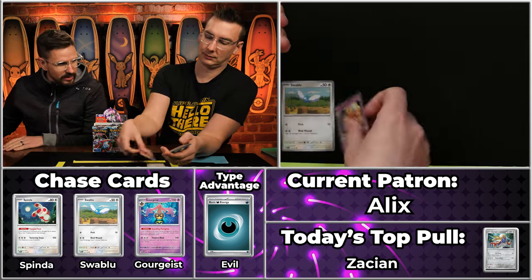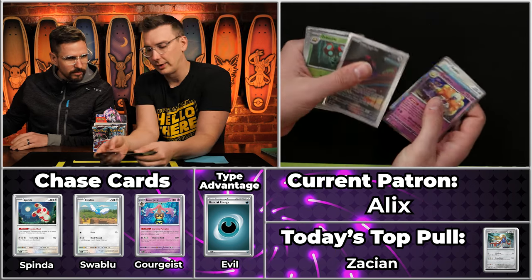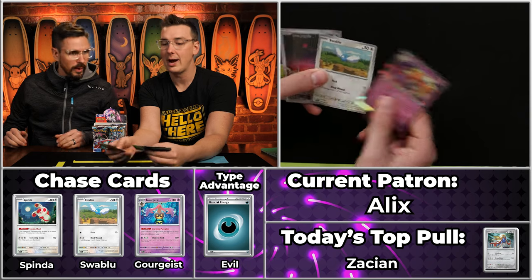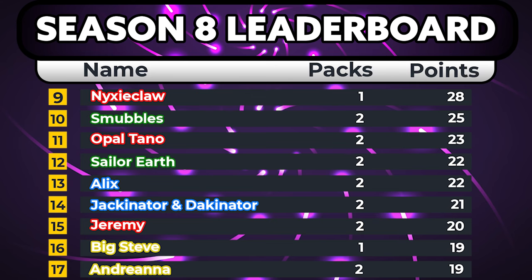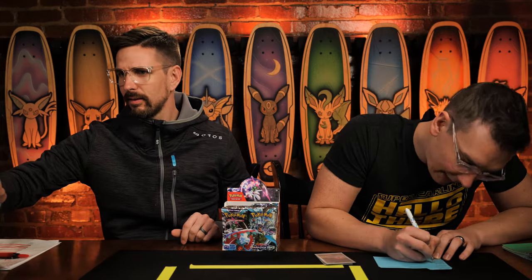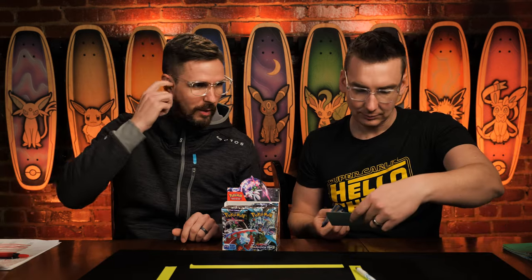So six plus the Espathra is seven. There we go. Yes. Oh, and the Swablu. And the Swablu. Okay, so eight. 8 points on the pack there for Alex. Well done. Go ahead and write that down. I got so excited by the card, I forgot to do math. I know, yeah. It's like, what were you doing while I was looking stuff up?